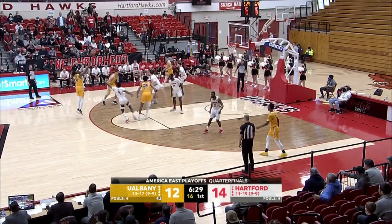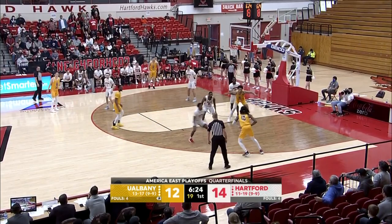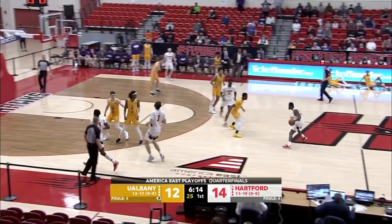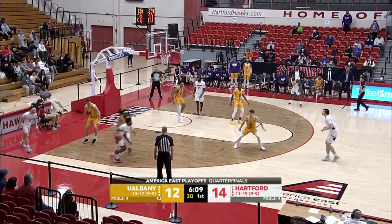It's a three by Reddish, no good. Horton Jr. the rebound. Working into Newman against Kimbrough. Can't get the shot to go. Kimbrough the rebound. He hit the deck, no foul called, and Hartford has the ball, the chance to add to a two-point lead. Yeah, Kimbrough did a nice job there angling him away. Now, see, that's the type of possession you expect from Hartford. Back cut, extra pass.